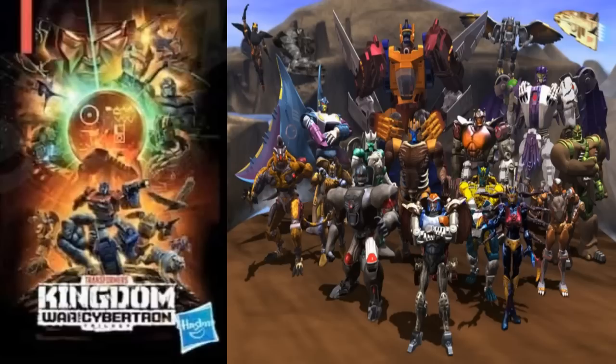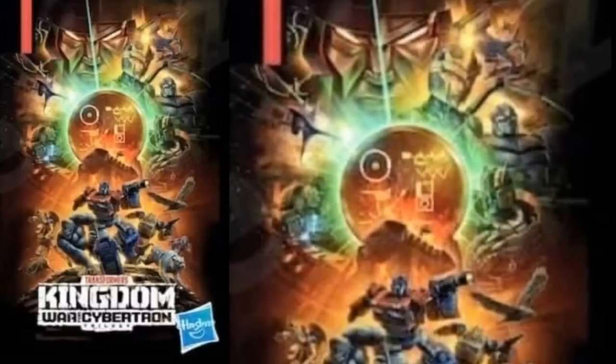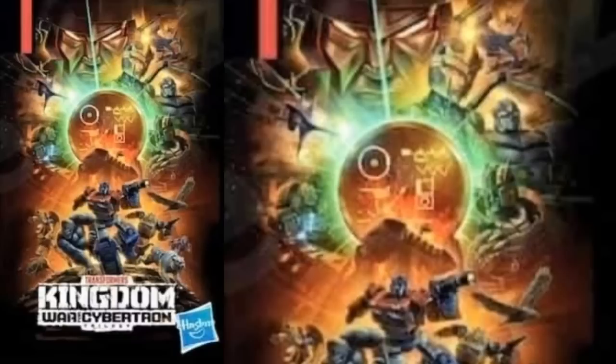And so we haven't seen any of this Kingdom packaging just yet. And there's some confusion that with the Kingdom packaging, we're still going to be seeing Earthrise figures and sort of even Siege style figures. So it's not going to be just straight up a Beast Wars kind of deal.